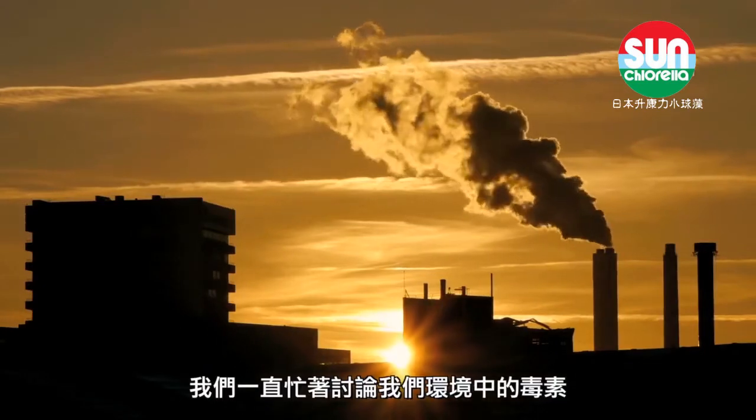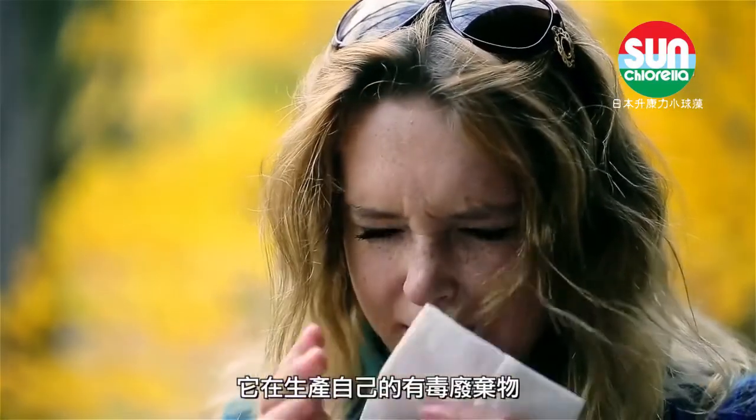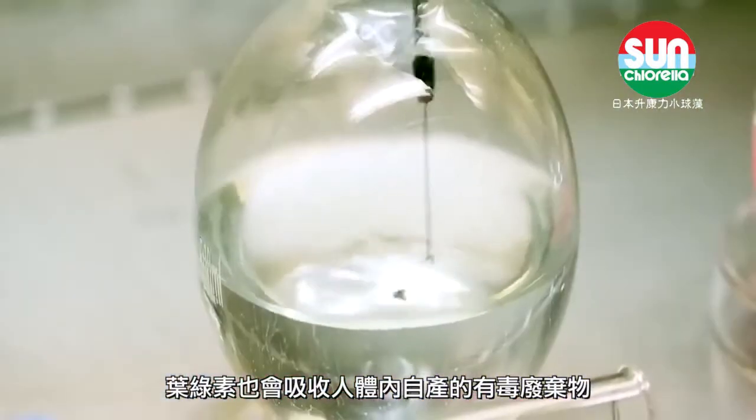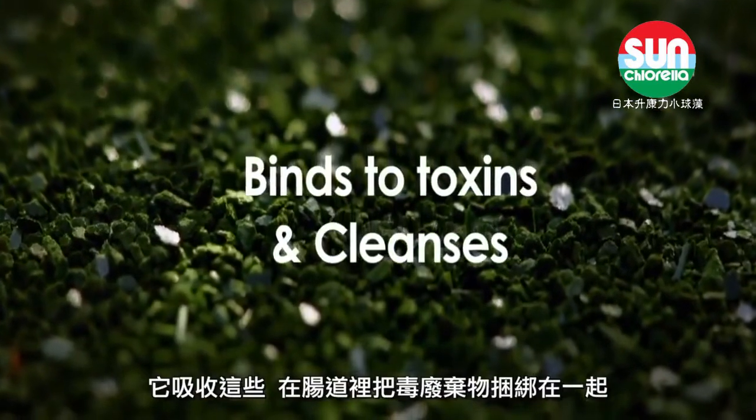Now, let me say one other thing that people forget, even me. We get so busy talking about the toxins in our environment, okay? Well, our body is a factory. It's producing its own toxic waste products. It needs a facilitation of removing its own natural toxic waste products. Chlorophyll also absorbs the body's own natural toxic waste products. So not only does it absorb what we call environmental toxins, toxins that we're not supposed to have, it absorbs the body's natural physiologic toxic waste products. It absorbs them, it binds them up in the intestine, and it helps the body eliminate them.